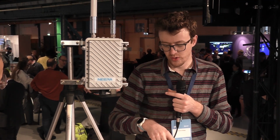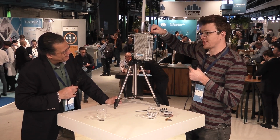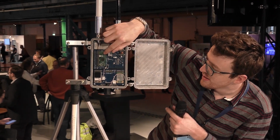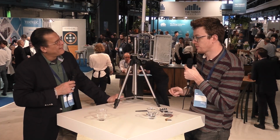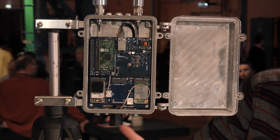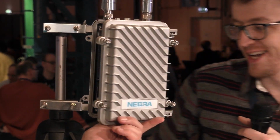We also have a gateway board for the Raspberry Pi, and this big shiny one is the new evolution of that. You can see inside here we've still got a Raspberry Pi, but this time it's a compute module. This is more of an enterprise version of our gateway, and it's got 4G, it's got GPS, and all sorts of other bits and bobs in there. So there you go.